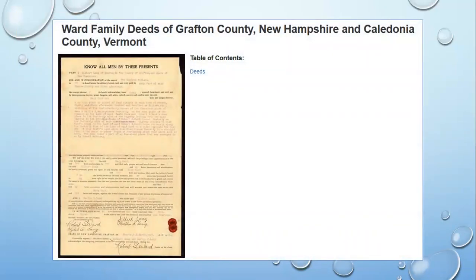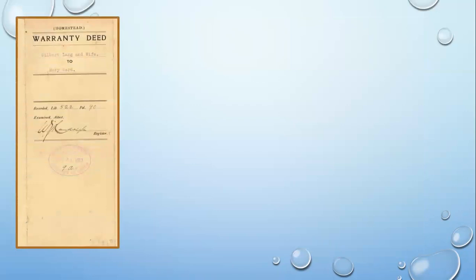Next up, to show about family resources, how it's not just about family books or just about the family scrapbooks. Here we have ward family deeds of Grafton County, New Hampshire, and Caledonia County, Vermont, in which we see there is a number of deeds here for this family surname in this region. So here we have a warranty deed for Gilbert Lang and wife, because that's how this is typically written in certain time eras. The wife is not initially named in the record. She's just "and wife." And this is a warranty deed to a Mary Ward.